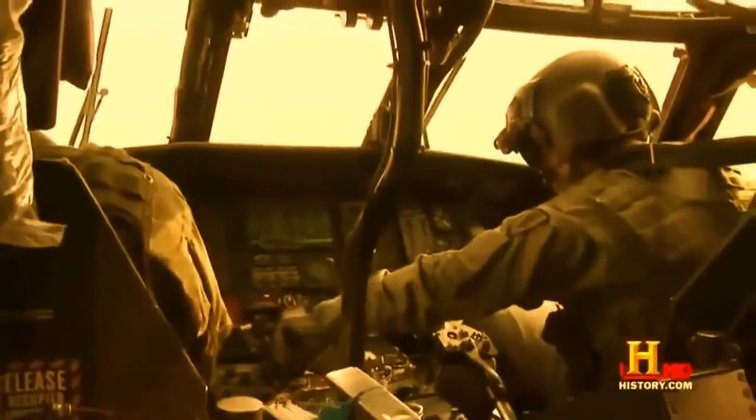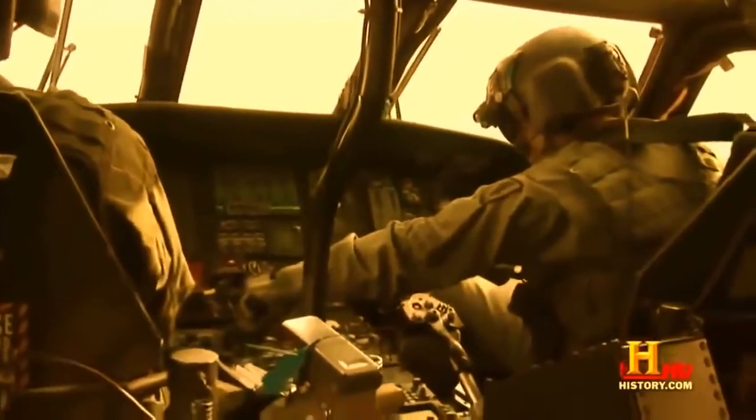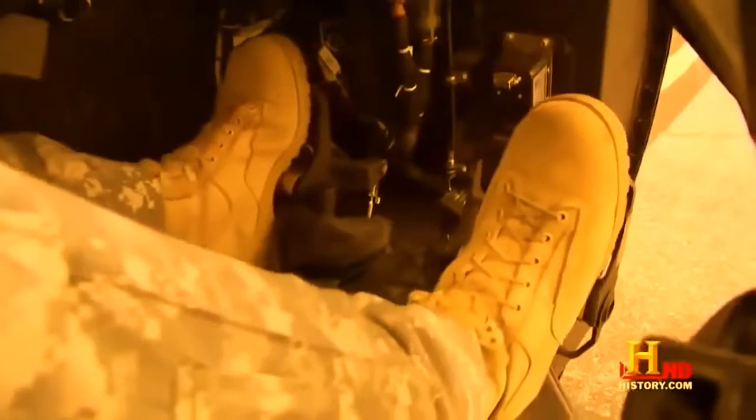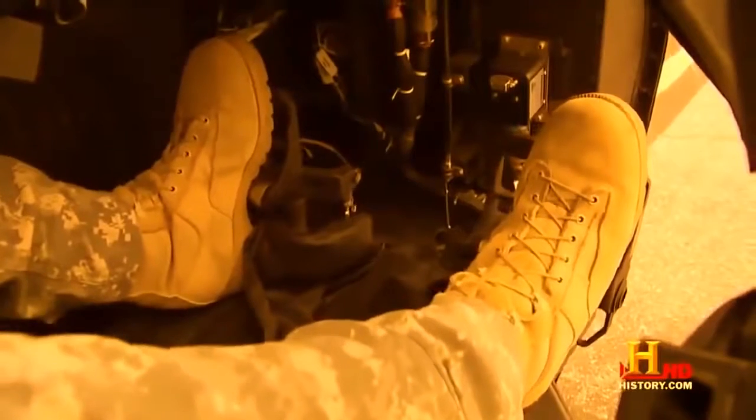To maintain a pitch that will keep the helicopter moving forward, the pilot uses his feet to control the tail rotor. If I push left pedal, then that causes the nose of the helicopter to turn left. And then I use counter pressure on the opposite pedal to stop that motion.